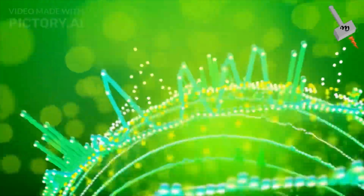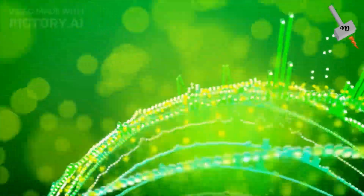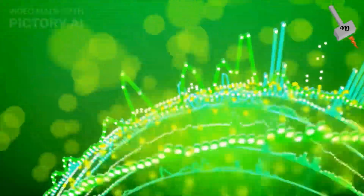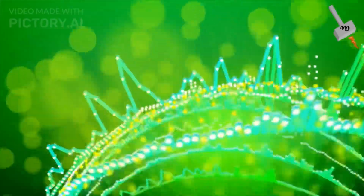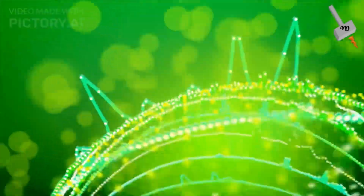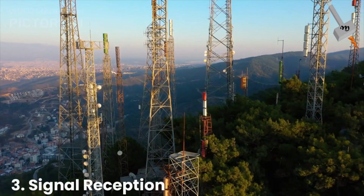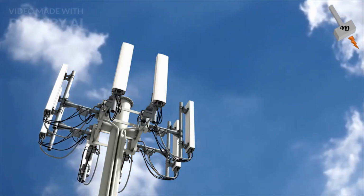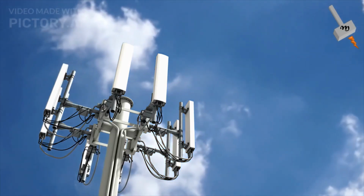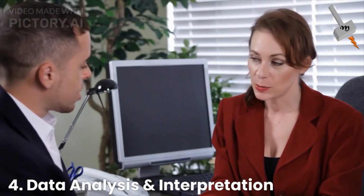The emitted radar waves travel through the ground, and as they encounter different materials with varying dielectric properties, like soil, rocks, voids, and buried structures, some of the waves are reflected back towards the surface. Step 3: Signal reception. Here the receiver antenna records the reflected signals. Step 4: Data analysis and interpretation.